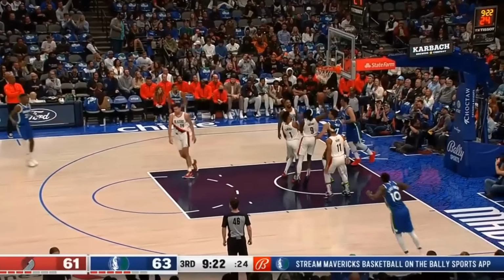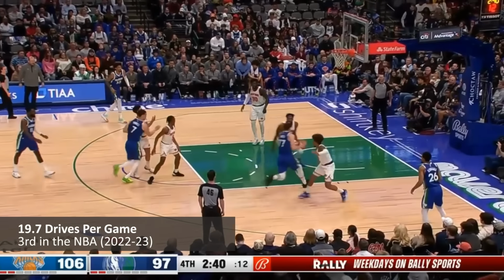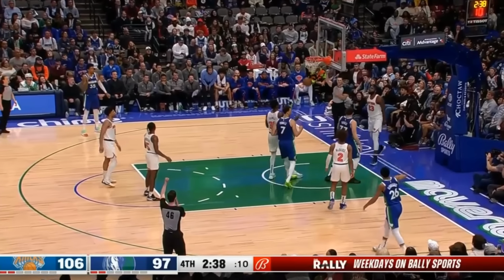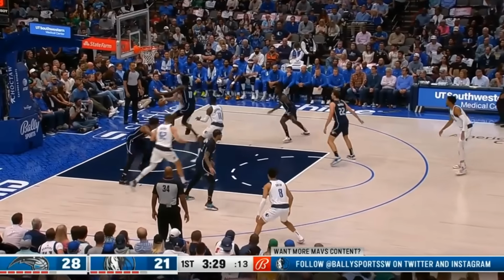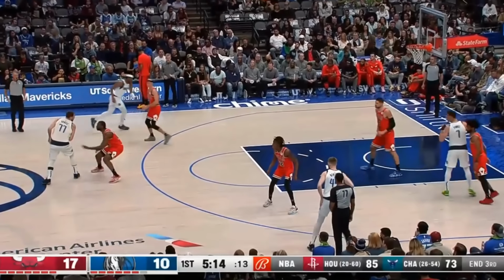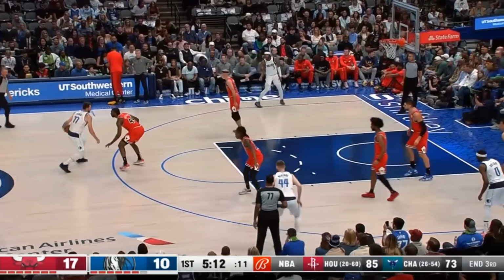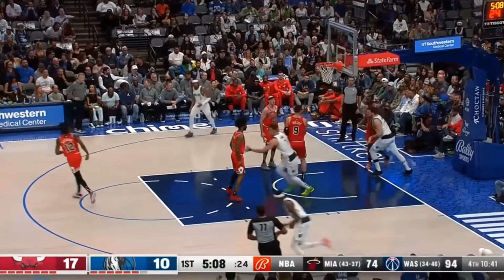There's the high-level rim pressure. He was third in the NBA at about 20 drives a game last season, and although I never went too in-depth on his arsenal as a finisher, he's got it all. The scoops, the crafty angles, the strength and length to always generate a good look. He shot 72% at the rim on some pretty difficult shot quality.